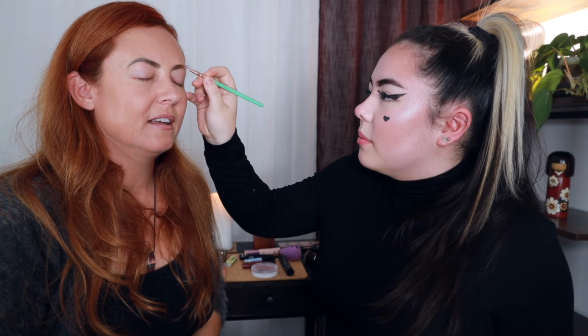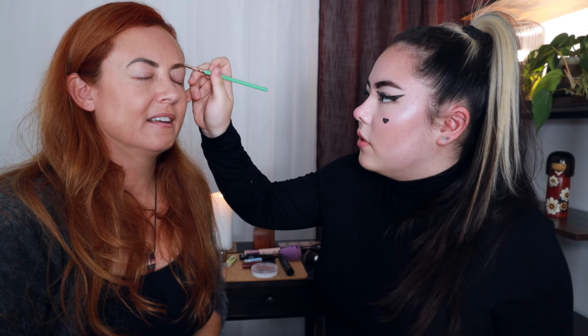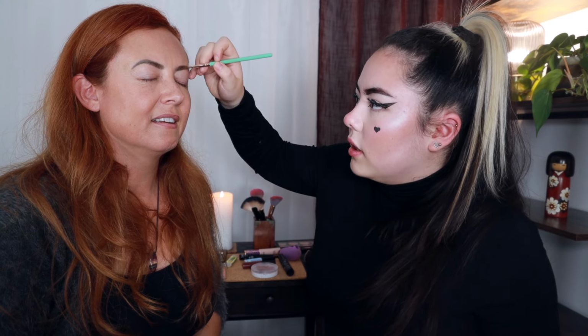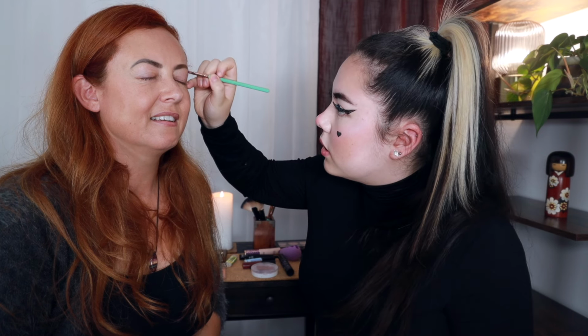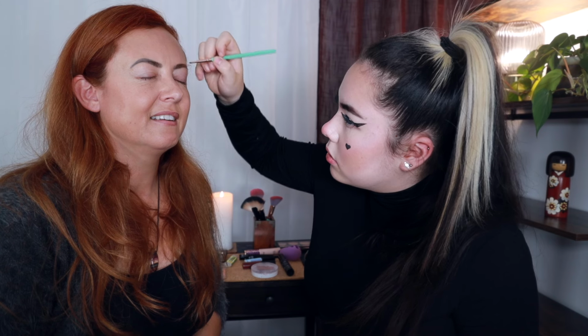Because my eyebrows are really bushy, I have to shape them first and then go around it like a stencil, then fill it in after, like you're drawing something. So I basically draw my eyebrows. But that's why it doesn't take that long for me. I don't really spend that much time on them.